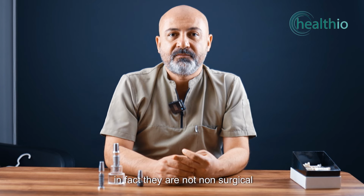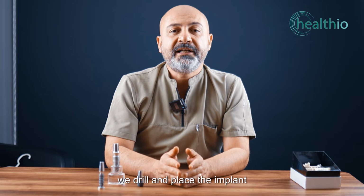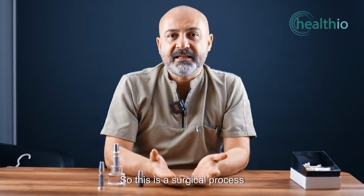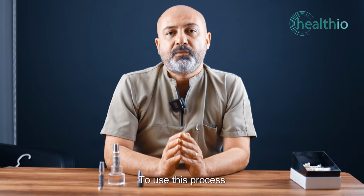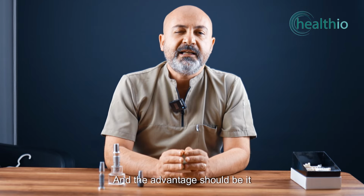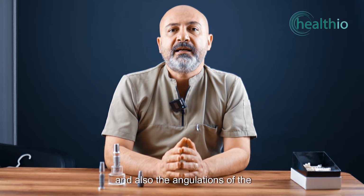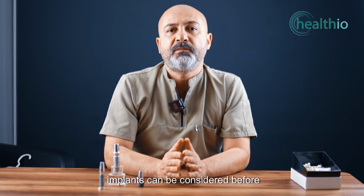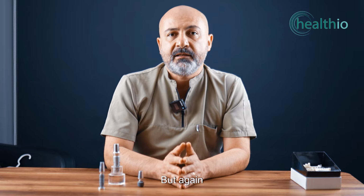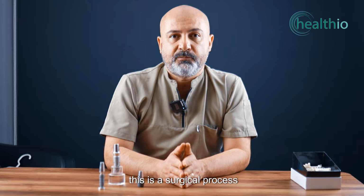Non-surgical dental implants. In fact, they are not non-surgical, because to place the implant, we drill and place the implant. So this is a surgical process. To use this process, we produce a surgical guide for you, and the advantage is it may be minimally invasive, and also the angulations of the implants can be considered before the operation. But again, to not be misunderstood, this is a surgical process.